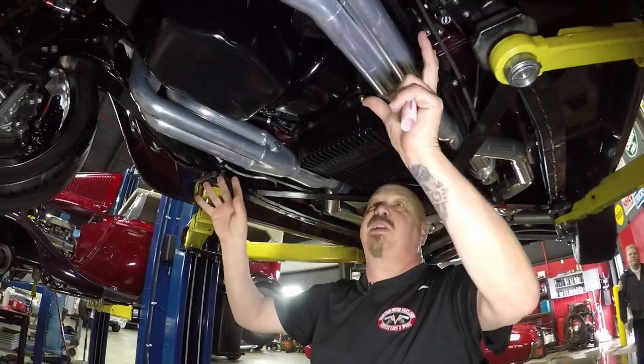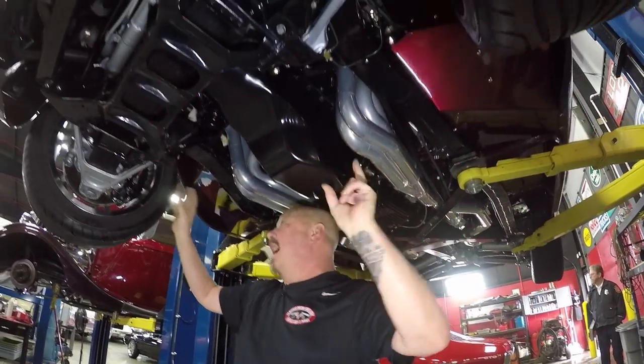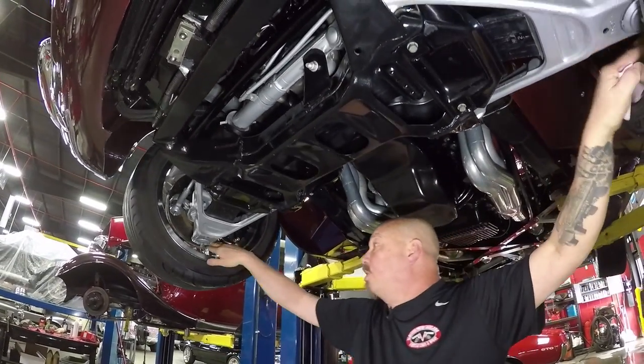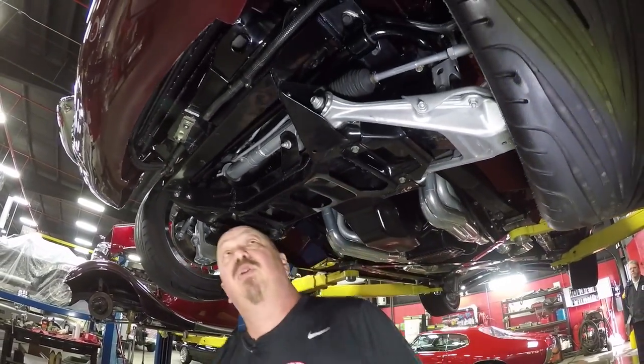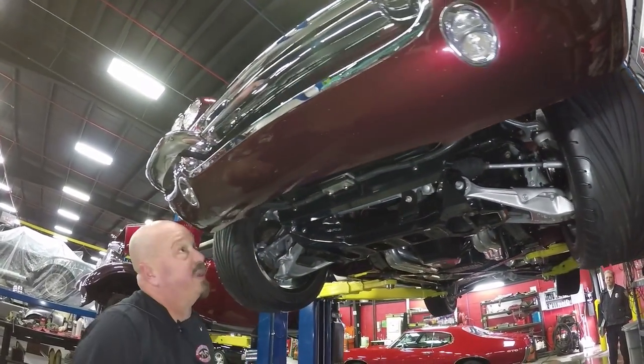Of course, the headers have been customized also. We have Vet suspension up front also. And we do have Corvette disc brakes front and rear. All these rotors are drilled. Beautiful paintwork here. We got power rack, so she's rack and pinion steering.